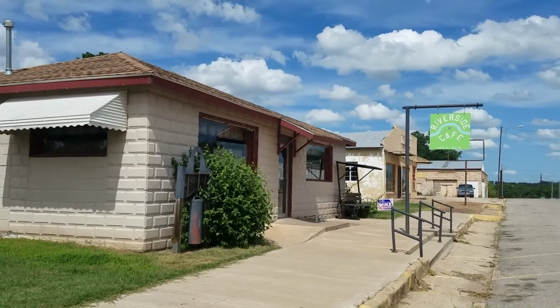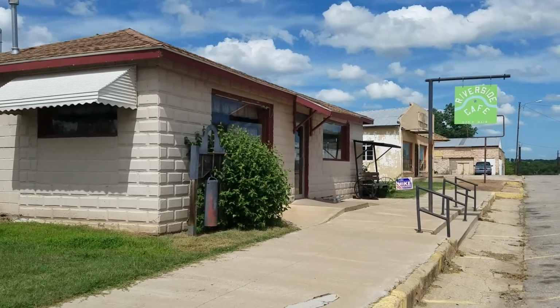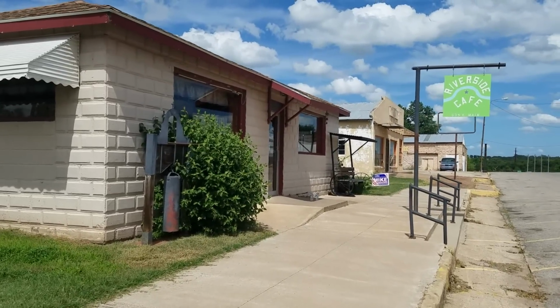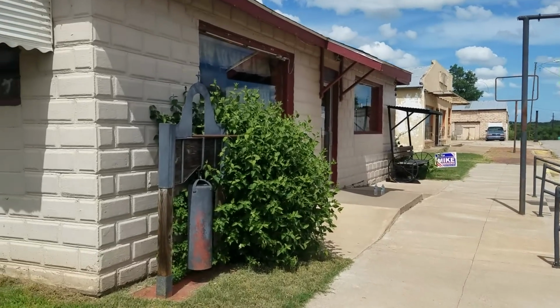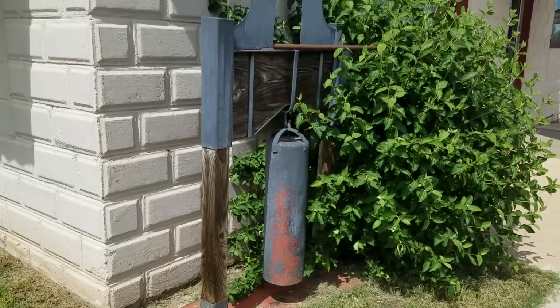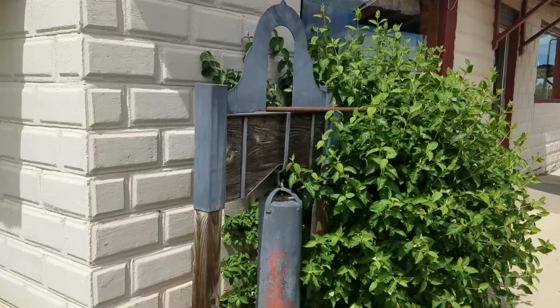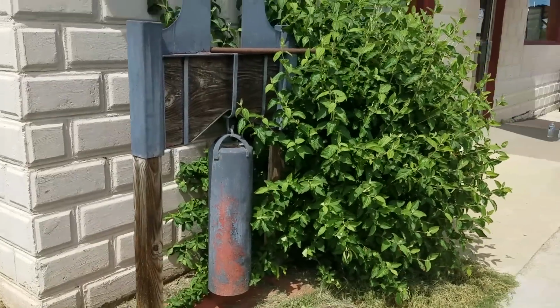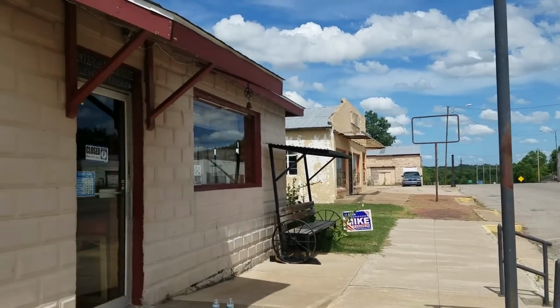This diner right here is no longer in operation. It used to be. But I guess he was saying that about a year ago she fell ill and had to close up shop. What's interesting is this bell right here. I'm not gonna ring it or anything, but just hit it with that piece of metal. Makes a big loud clang. Kind of sad to see a recently closed business though.